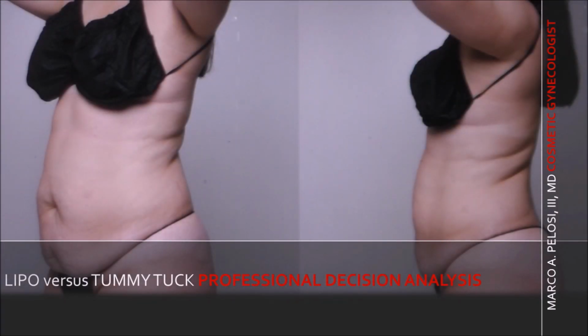Here's another lady with a similar problem. She's got some fat on the sides, she's got some fat on the tummy, she's got some loose muscles, and down low she's got some loose skin. She's never going to get better with liposuction alone. She needs a tummy tuck and liposuction. And frequently it's done at the same time.